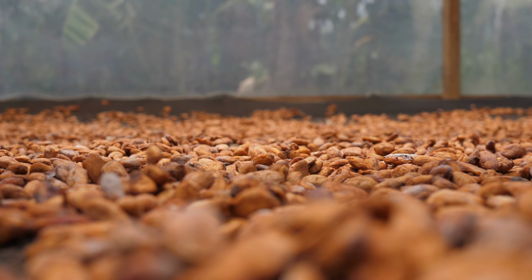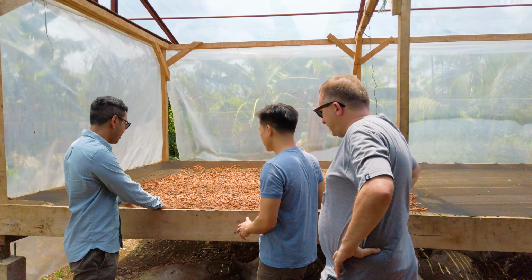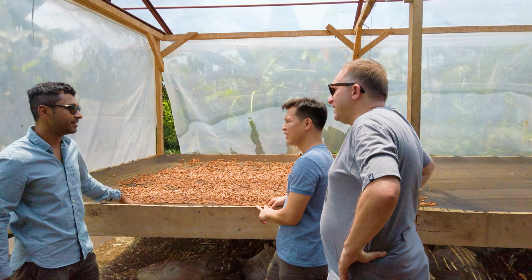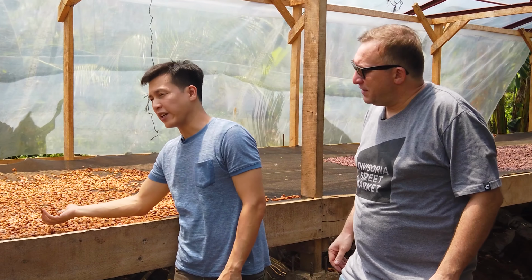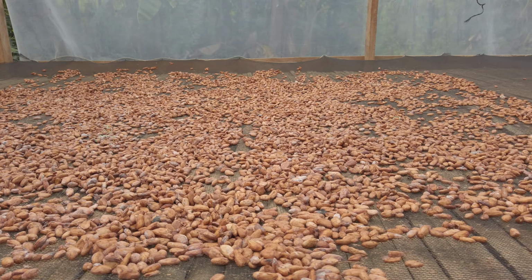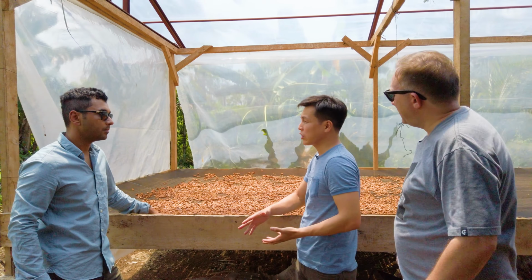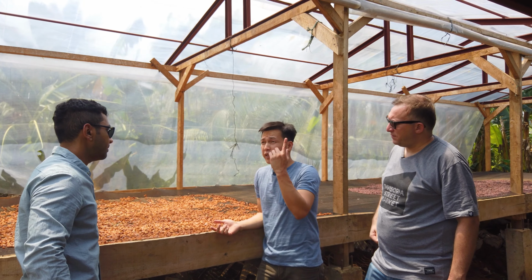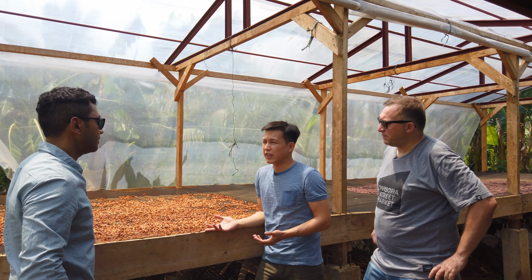So we got two different varieties, it looks like. This one is bright and vibrant. That one's got a little purple hue going on. What's the difference? Well, this one is basically unfermented beans. When I say unfermented, after harvesting they're just washed and sun-dried. How long do they dry for? Depending on the sun, maybe about 5-7 days.